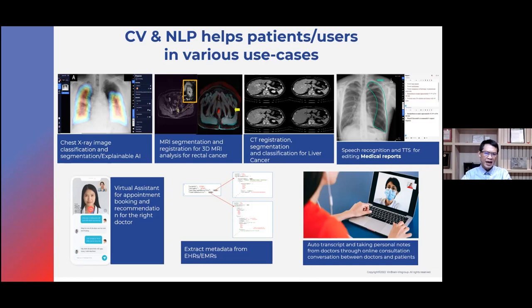For the MRI, we bring three technologies: segmentation, registration, and also classification, so that we can do the MRI analysis in 3 dimensions for rectal cancer, to evaluate the effectiveness of radiation treatment for patients with rectal cancer before and after the treatment. We apply the registration to ensure that the tumor aligns together during the period of 3 months to 6 months of radiation treatment. So that's very important to make sure the accuracy is achievable.